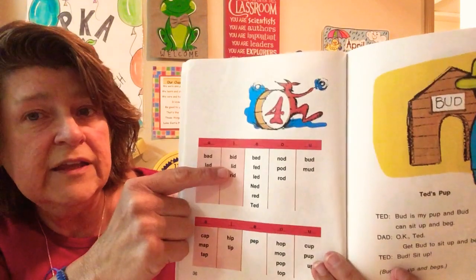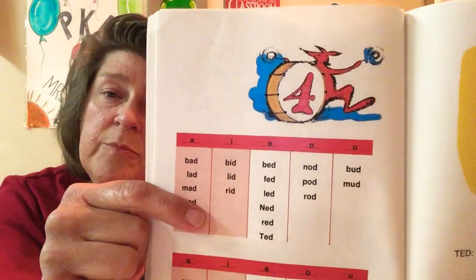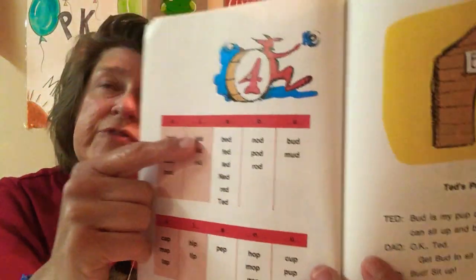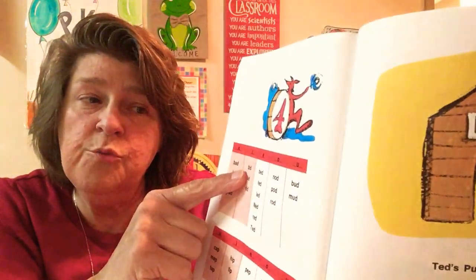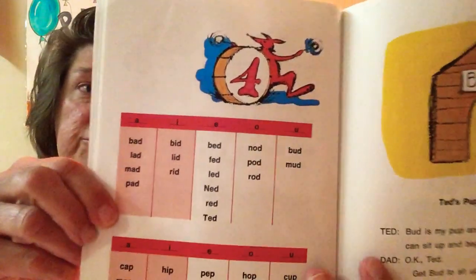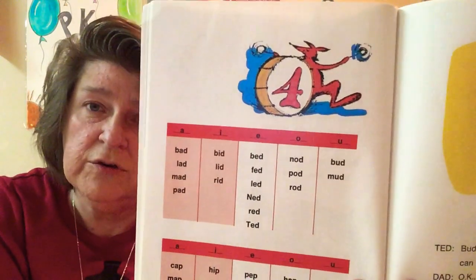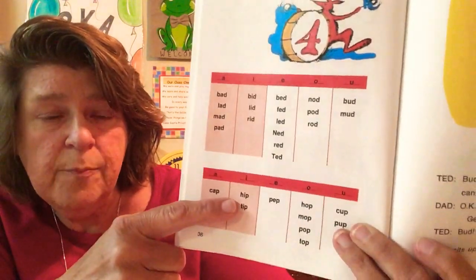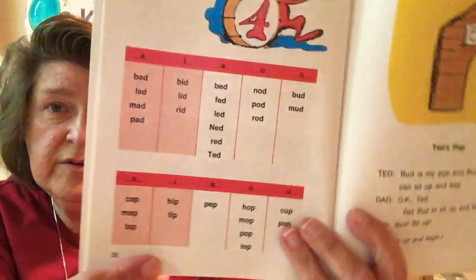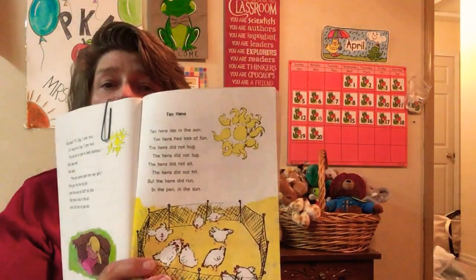Bid, lid, rid. Bid. That might be a little bit new. That's a word that you might say if you were guessing the price of something. A bid. You're wondering how much something is, and you could say, I bid 35 cents on that green Crayola. Could be a bid. And at the bottom, hip, tip. So just the words in the pink boxes and your little story on page 35.